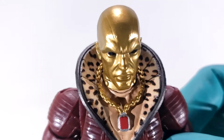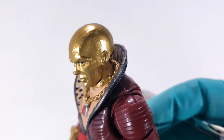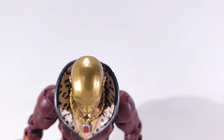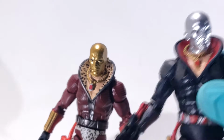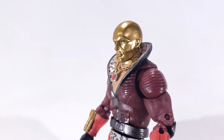But enough about that. Look at the detail in his face. It's absolutely amazing. Great sculpting, great lines within the head. They have some nice lines along the top and everything like that. Along the back, he's looking great. It's the same head sculpt as this Destro right here. I just feel as though this gold really works with him.